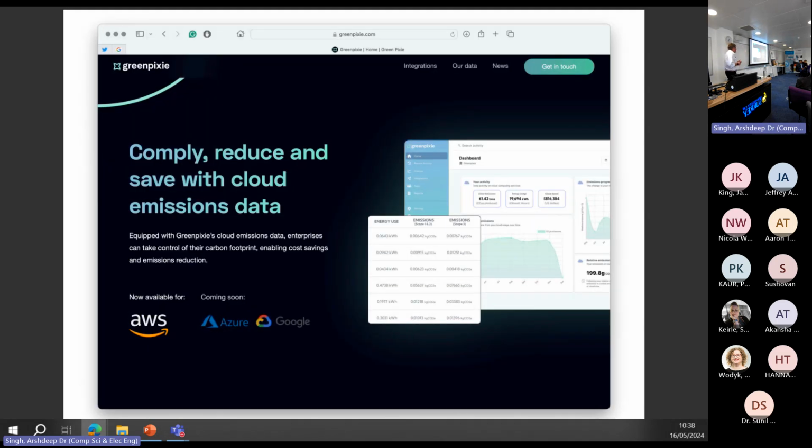And increasingly, data center providers are thinking about this as well. Green Pixie is a company I've been working with recently who are looking at how to monitor the carbon emissions of processing tasks. And so you might make decisions about where you run your tasks or what time you run your data processing tasks to minimize the carbon emissions from that computation.